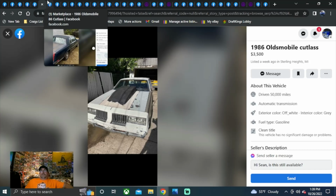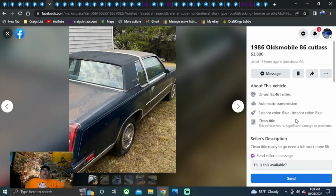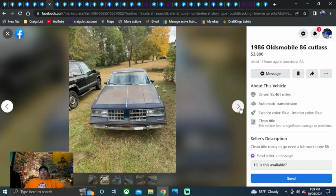On to another one. It's been on here for just a week. Next one's going to be an 86 Oldsmobile Cutlass, so that's how you want to punch it in: 1986 Oldsmobile 86 Cutlass. Georgia area. It's been on here for 17 hours. $3,800 for this original looking car, right down to the hubcaps.